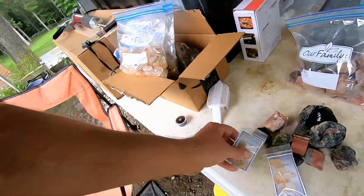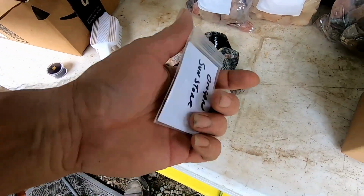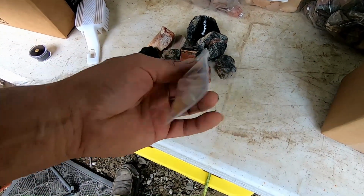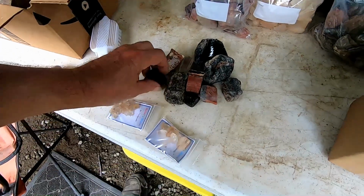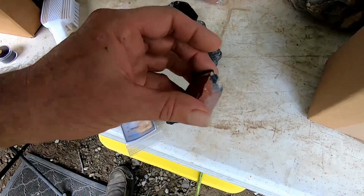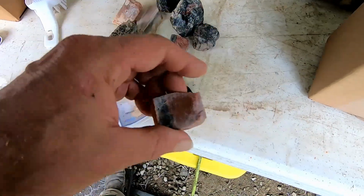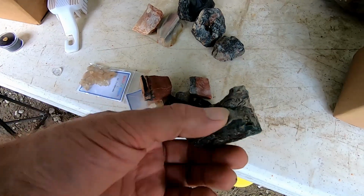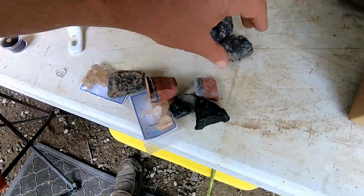So one of the samplers we've put together has some sunstones, and I marked them for you so you know what they are. Some quartz from Mount Ida, a couple of Apache tears, a couple pieces of Arizona petrified wood. Make sure there's a piece of green petrified wood in there for you, or two.